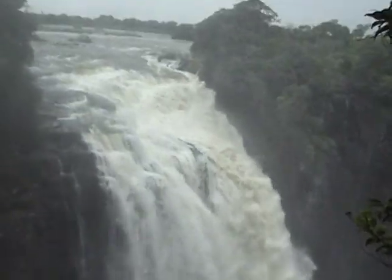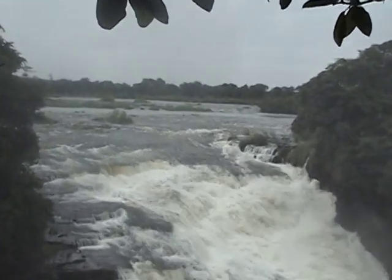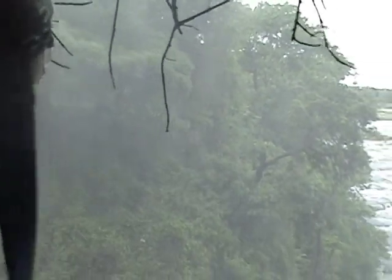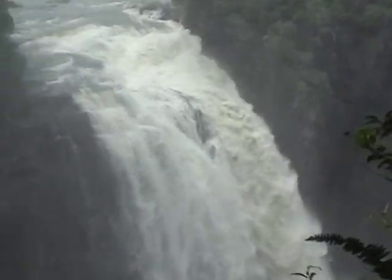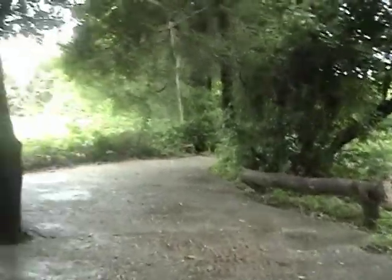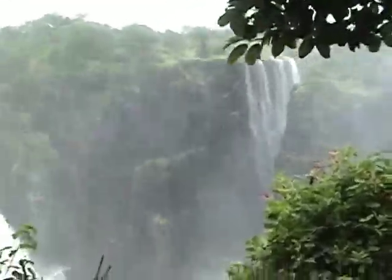But way down there comes the river, right here. Here, the smaller part.